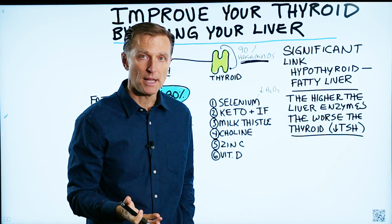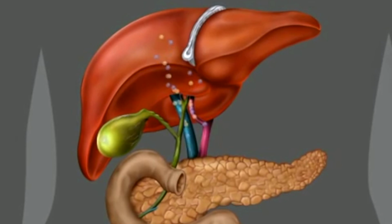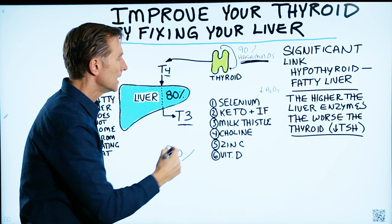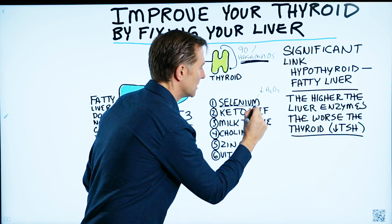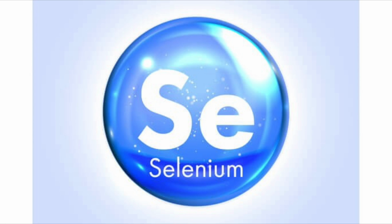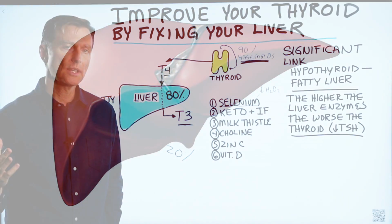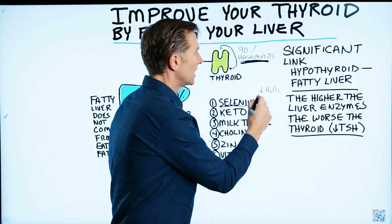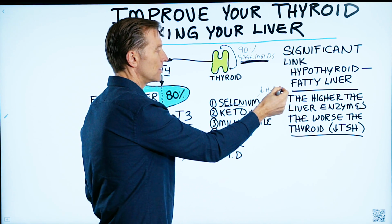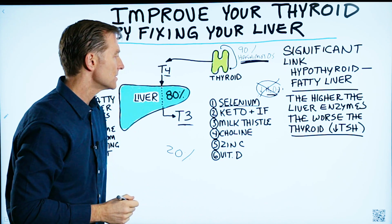So this is what I'm going to recommend, okay, to improve this situation. We're just going to improve the function of the liver, but there are certain things that we can actually work on both at the same time. Like selenium, for example, is a very powerful antioxidant. It can also detoxify mercury too. So selenium is not just good for the thyroid, it's also good for the liver. If you have an autoimmune case, you're going to generate a lot of hydrogen peroxide, and this will act as an antioxidant to kind of counter the free radical damage that occurs from your own immune system.